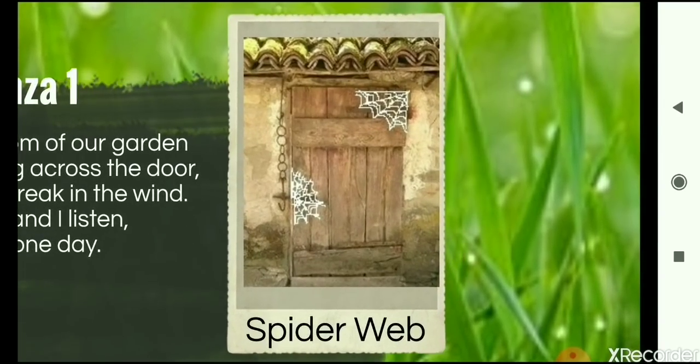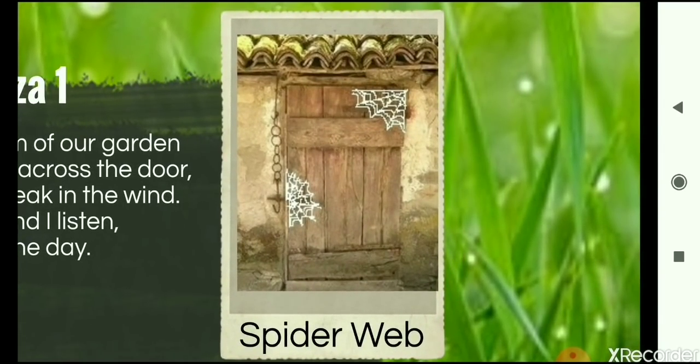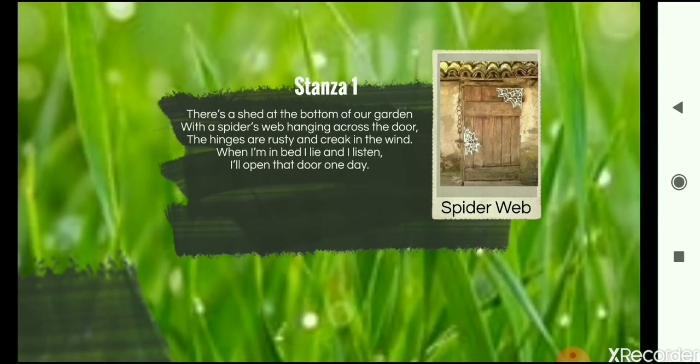Here's a picture for you to look at. Look at how old the door looks, and there are 2 spider webs on this door. Now what do spider webs signify? They signify that this door is not in use, right? It is abandoned, it is very isolated, so nobody goes there, nobody opens the door daily. Therefore spider webs have taken over this door.